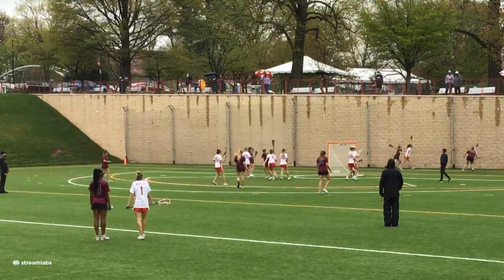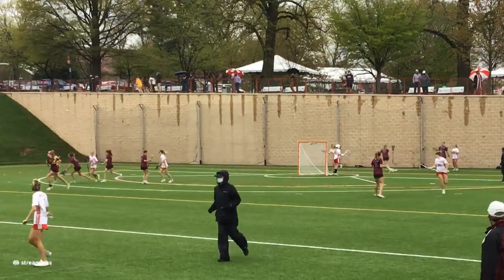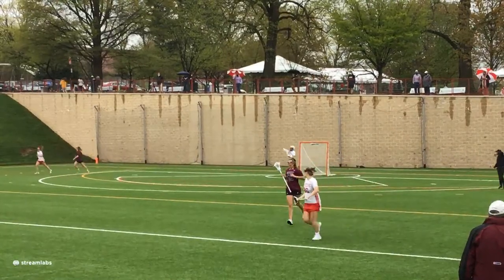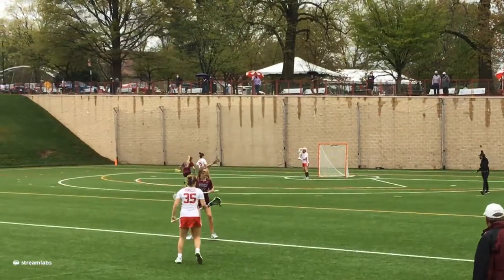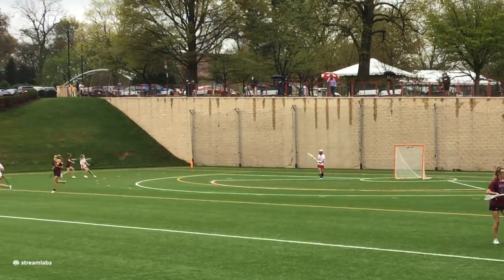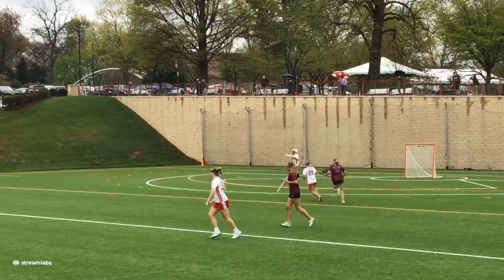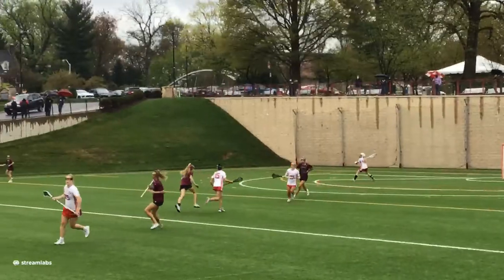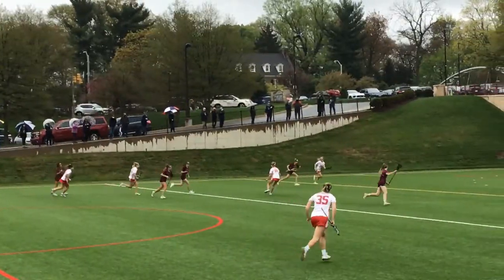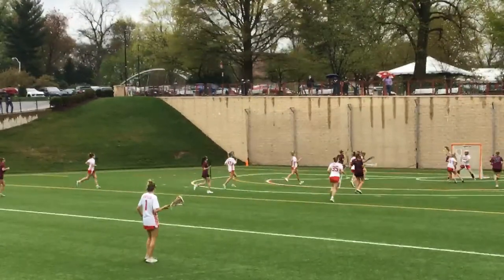Katie gets her stick in it. And Emma McDonald is there to back it up. Quick pass to Whitney. Whitney with a pass up, and Severn picks up that ground ball. Quick shot. Ooh. Nice save by Whitney.